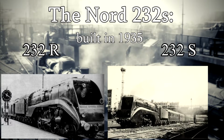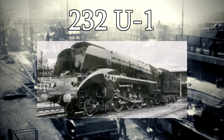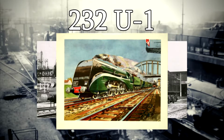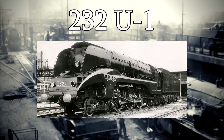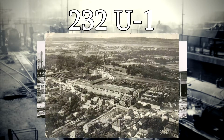These types have a story on their own, so it's possible they'll both get their own episode once, but to summarize their use, though quite unusual in their looks, they were very good at their job. Back to the 232 U-1, it was at first supposed to be built with an unconventional turbine as propulsion and named the 232R4, being ordered in 1938 at the SACM works in Grafenstaden.